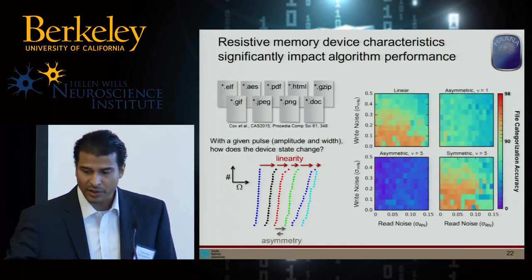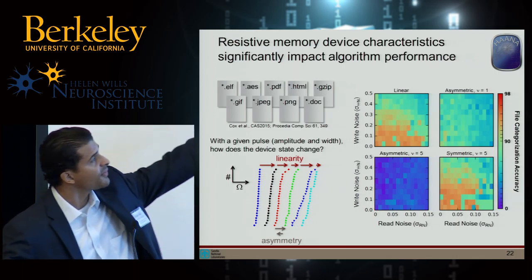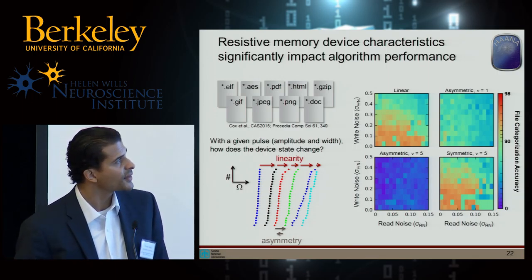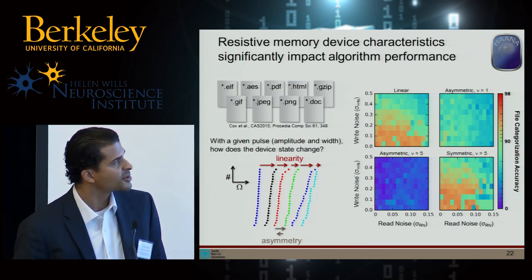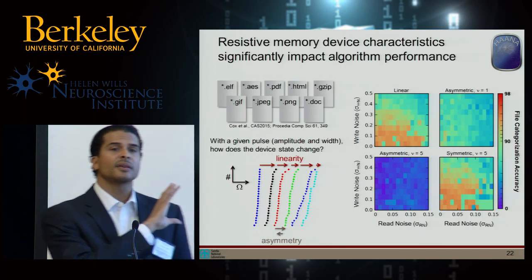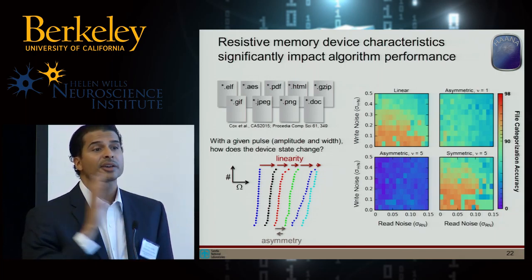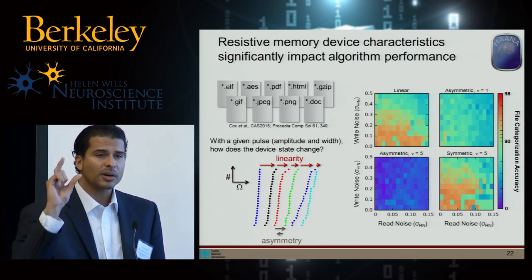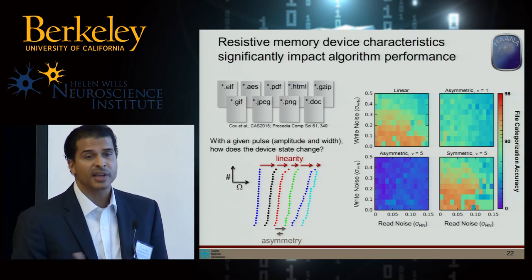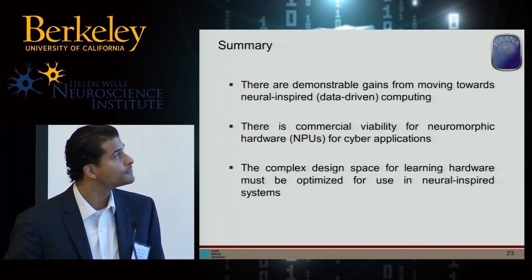This is a plot to show what this looks like for this file categorization accuracy, where we're categorizing different types of files. You can see that as the device becomes more and more asymmetric, your accuracy, your performance, degrades very strongly. As the device becomes less asymmetric and more linear, you get better performance. So this gives us a very nice goal in terms of how these devices are being fabricated. What are some of the electrical characteristics that we're really looking for? These are just two examples of the variables we're focusing on.